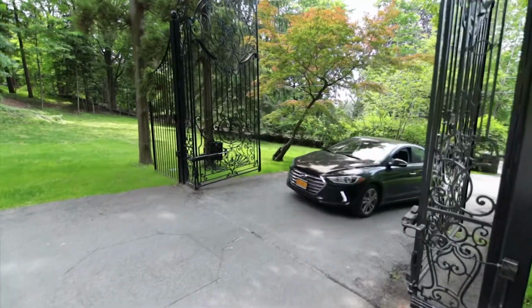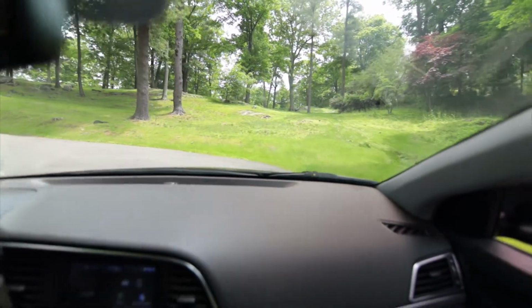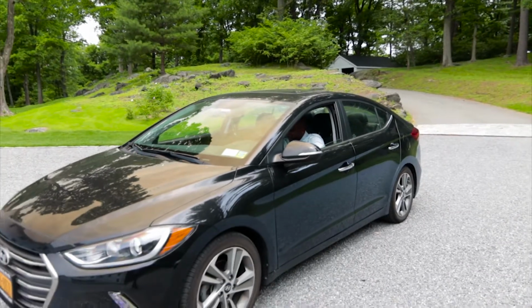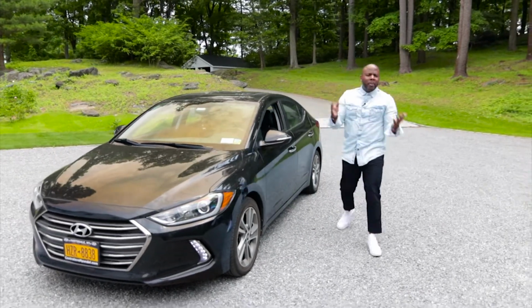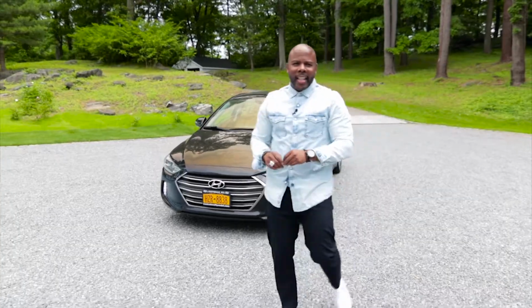If you've ever seen luxury living before, you know just how much I love a gated property with a dramatic and winding driveway. And this house does not disappoint. It has 7 bedrooms, 6.5 bathrooms, top to bottom renovations. It's 10,000 square feet. Let's go in and check it out.